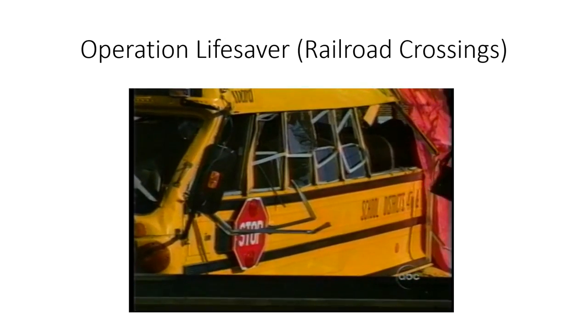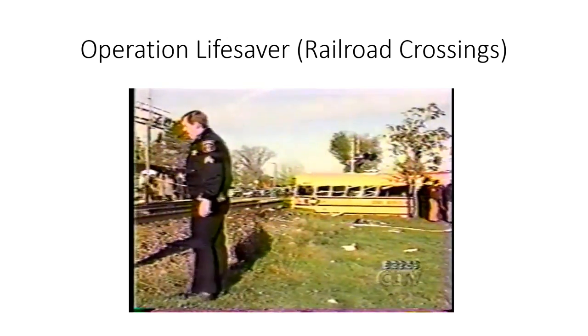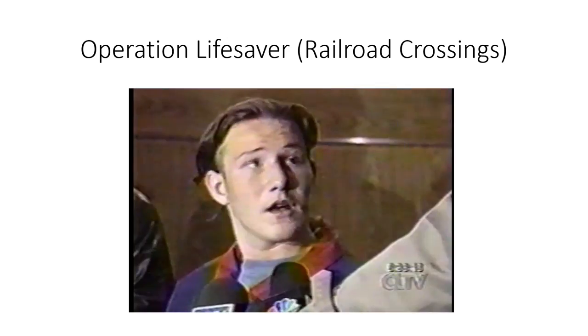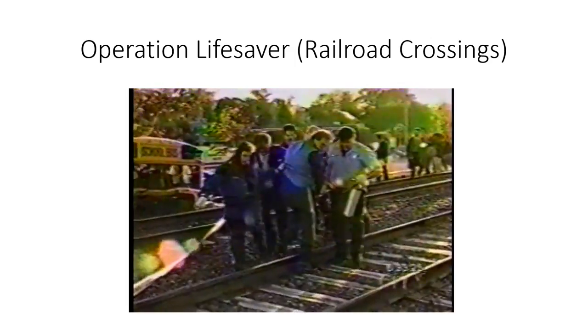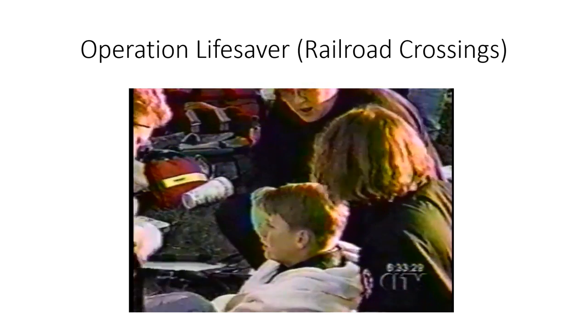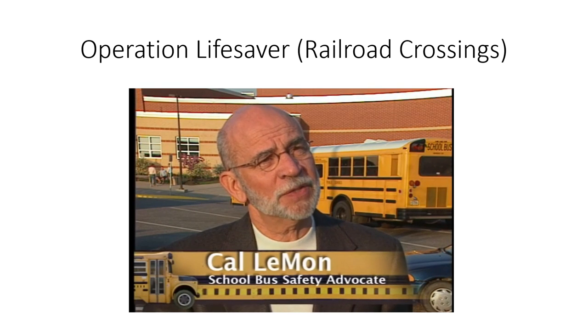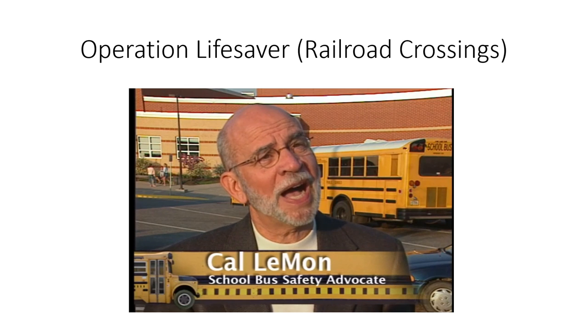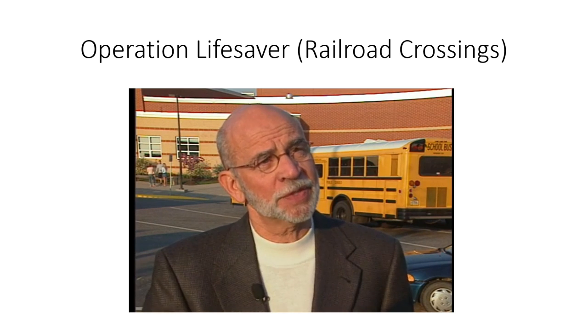Inside the school bus, the radio noise drowned out both the train's horn and students' warnings about the oncoming train. They all ran to the front of the bus to get out of the way. The impact killed 7 students. All of that would not have happened if this particular driver had been able to spend some time figuring out, do I have enough room to move this 40-foot bus so that it's going to clear the tracks?